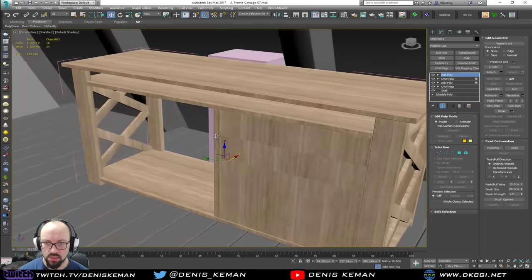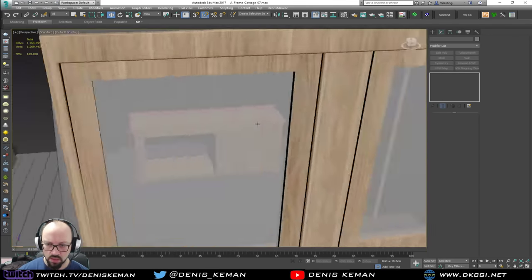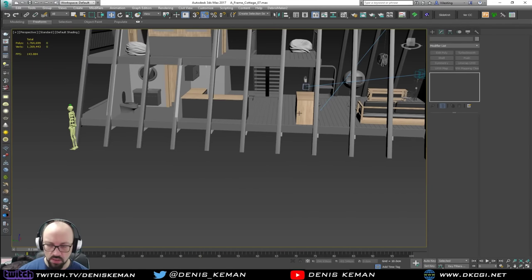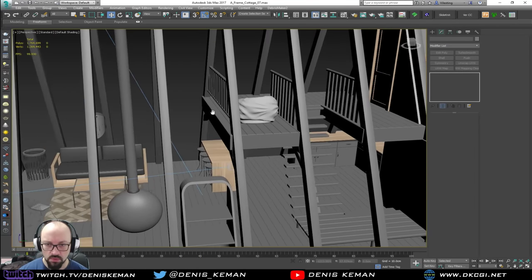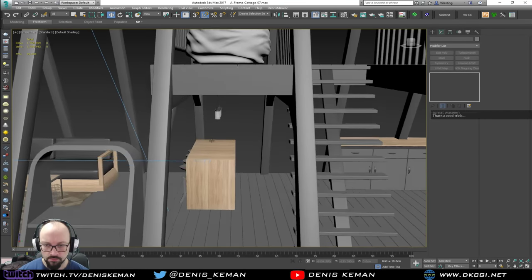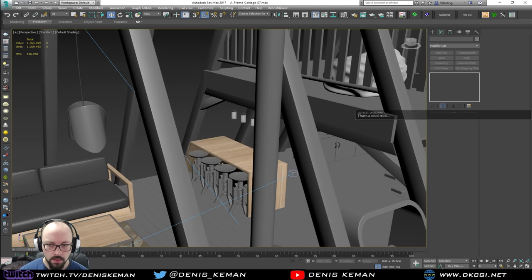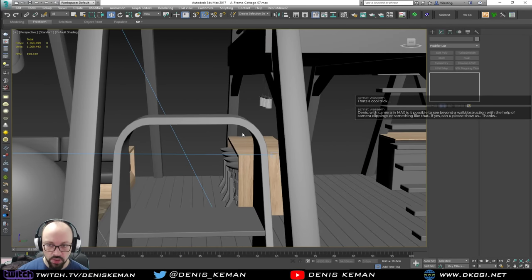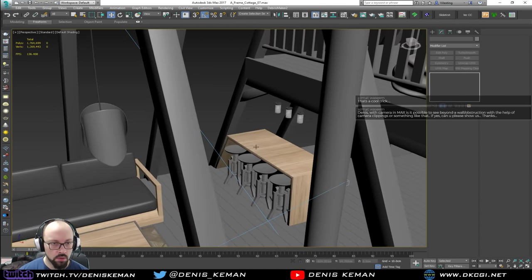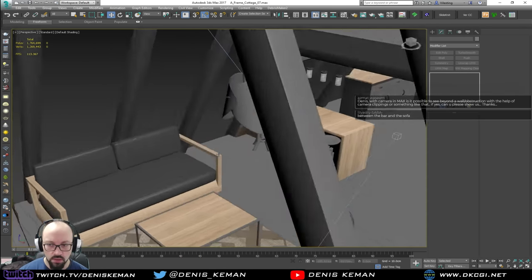But for now, I'm just going to leave it as it is. Just leave this thing. And I want to address the thing that Sarah said with the divider. So Sarah, where do you want to put the divider? Do you mean move this thing a bit more to the back and then put it over here? Between the bar and the sofa. Okay, so you mean over here then? All right, that's cool.